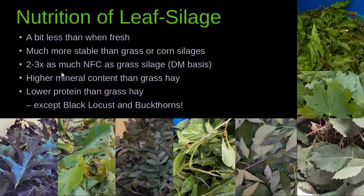Ours always smells wonderful, and it's a really different smell. So I think the fermentation is completely different. It has 2 to 3 times as much non-fiber carbohydrates as grass silage, and that was confirmed again. Higher mineral contents, different minerals per species. So it's really good to have an array to feed them.